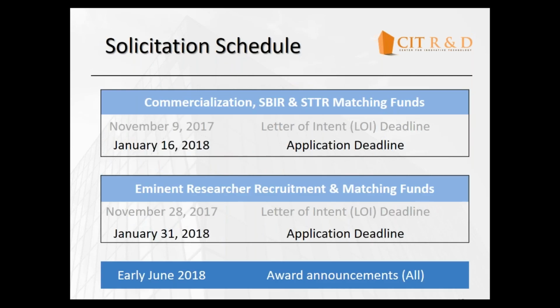As you likely noticed during the LOI process, this year our programs have staggered deadlines. The application deadline for our three private sector programs is at noon on Tuesday, January 16. The application deadline for the Matching Funds program and the Eminent Researcher Recruitment program is at noon on Wednesday, January 31. Deadlines are firm and late submissions will not be accepted. Given that our program is only available for Virginia organizations, I assume that everyone understands that our deadlines are Eastern Standard Time. Award announcements are expected in early June.